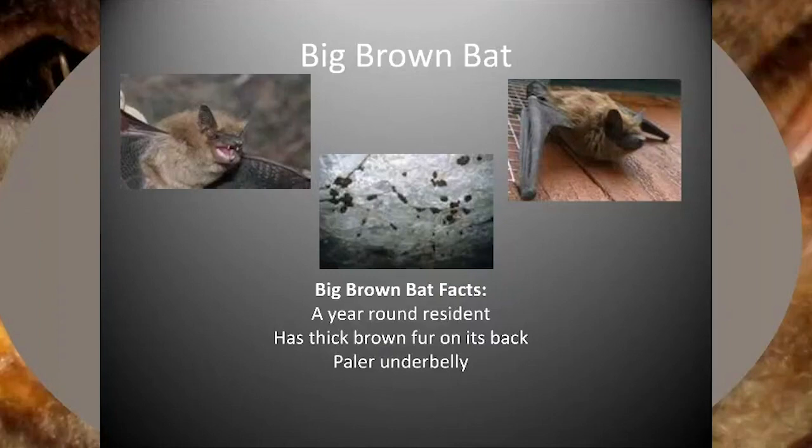In the summer, big brown bats are found in a variety of habitats, including fields, forest openings, urban and suburban areas, and around water. In the winter, big brown bats hibernate in caves, mines, and even attics. Big brown bats are the second largest species of bat in Ohio and are one of the most commonly seen bats because they come out earlier than other species in the evening.